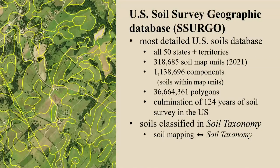There it is. Okay, I'd like to talk about some of the work I've been doing on visualizing soil landscapes by mining the soil survey taxonomic data. And I really don't need to tell this group that the SSURGO database is the most detailed soils database that we have in the U.S. It covers all 50 states and the territories.